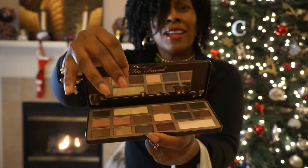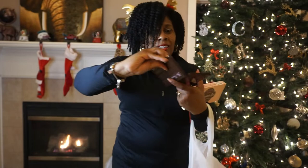Ooh, it smells like chocolate. Cocoa. I think it might actually taste like it. I'm not going to be tasting it, but it didn't have to look mirror. Y'all, this is too cute.